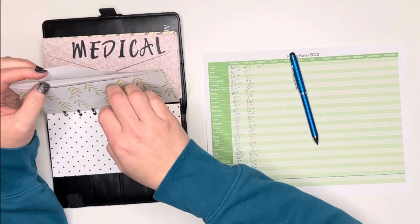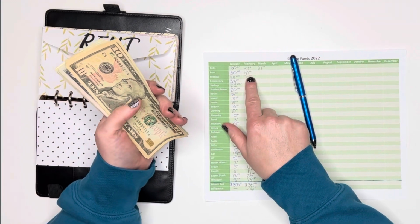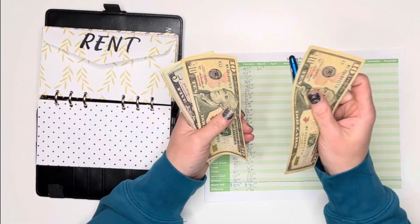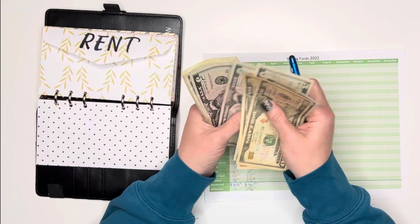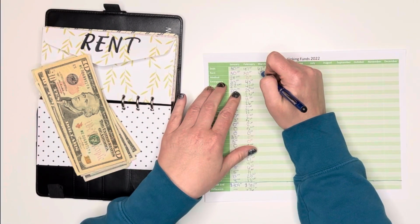Okay, we have rent. We ended February with 37. Now we have 10, 20, 25, 30, 35, 40, 41, 42, 43, and $44.